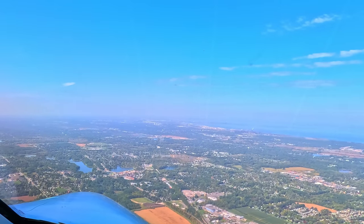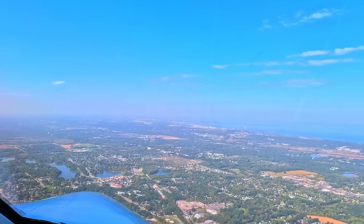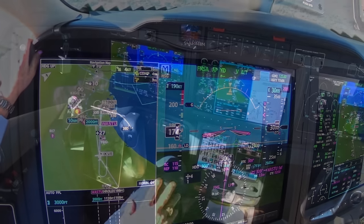Sometimes you've got to talk fast when they're busy. Okay, vertical track. We're going one notch of flaps now. Get that off my checklist. Talk to tower. Almost going to do gear.